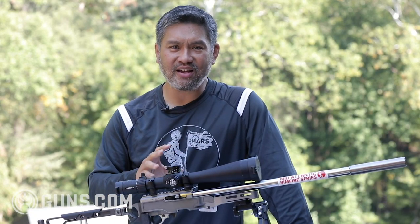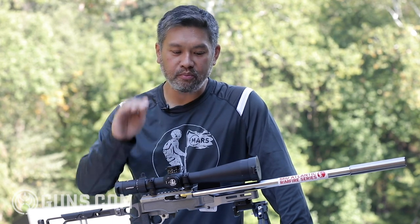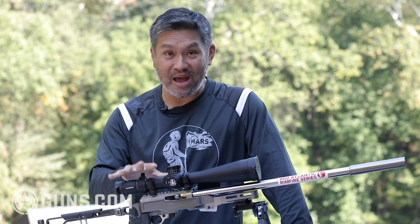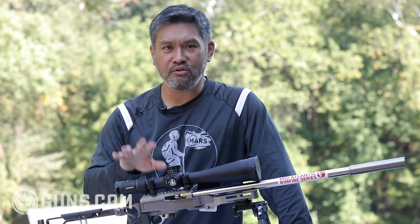But if you want to use that technique of dialing the farthest target and holding up above the center point, you can't really do it with this scope because you can only go up 2 mils. That being said, they have a lot of reticle choices, and some of the other ones do have crosshairs that go all the way up. If that's something that you do a lot, there are other reticle choices that you can choose from that'll allow you to do that.